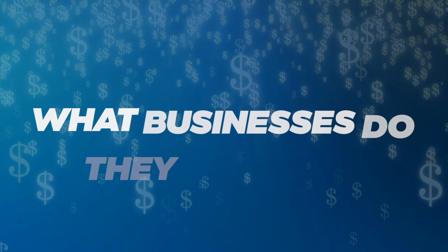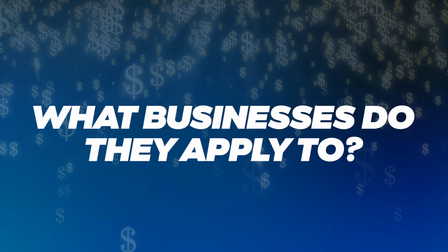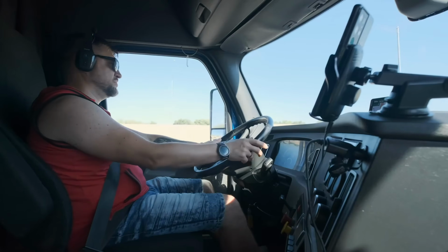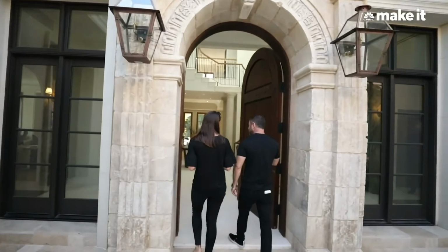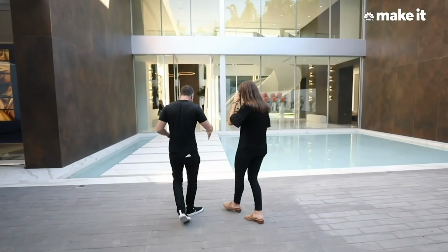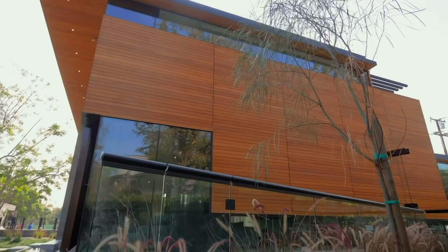All right, so all of this information sounds fine and dandy, but what can you actually use the 0% interest business credit cards for? Like, what businesses do these actually apply to? Now, this can apply to pretty much all businesses. It applies to people who own offices and professionals such as lawyers, doctors, and truck drivers. This also applies to e-commerce people who have Amazon stores or internet marketers. And it also applies to people who are real estate investors, people who are in short-term rentals, and flippers. So pretty much anyone can use a business credit card.